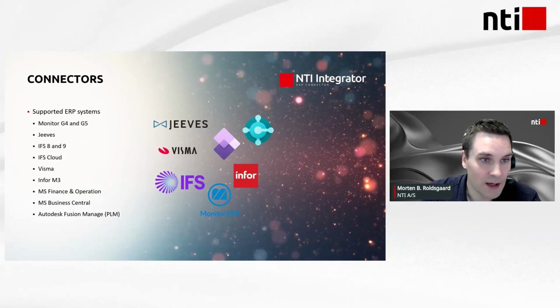As you can see here, we have a variety of connectors already, and we are of course developing these continuously. Right now there's a Construction Cloud connector on its way, but if you have any questions regarding your own ERP system or PLM system, please just ask, because we also listen, of course, to our customers about what the needs out there are.